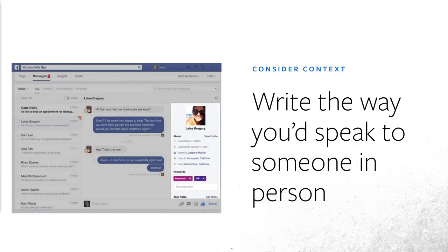Context cards can be used by the team managing your business's messages to add labels or notes that help surface information that may be important when responding. Data in the context card can be helpful in providing a personalized response, while labels and notes will allow your business to enhance and customize customer experience by transferring and tracking information between team members.